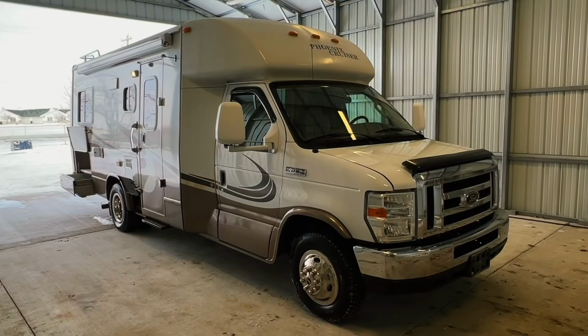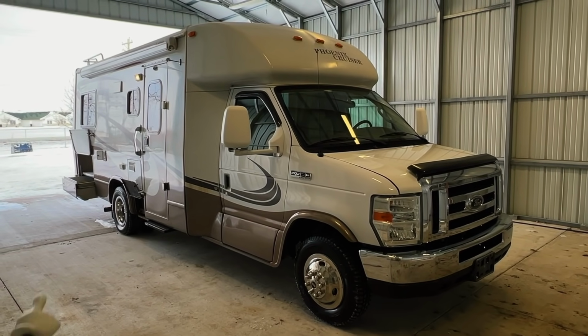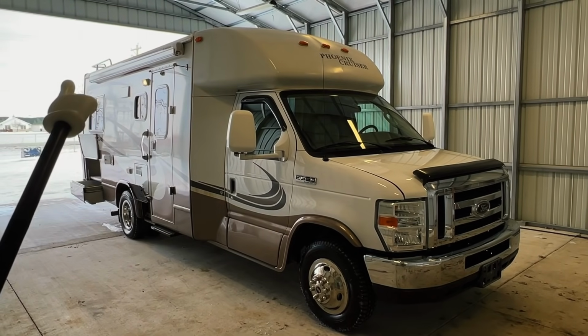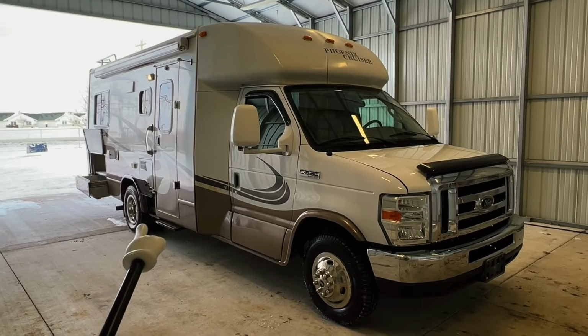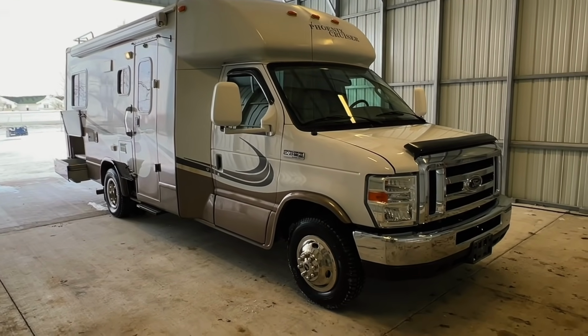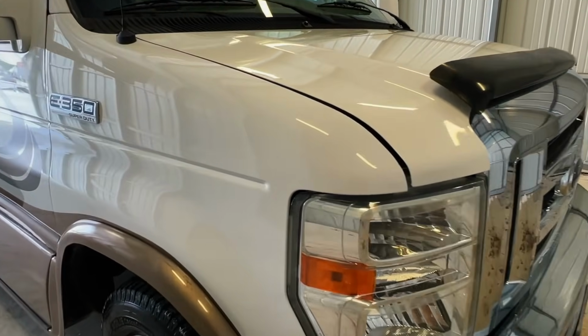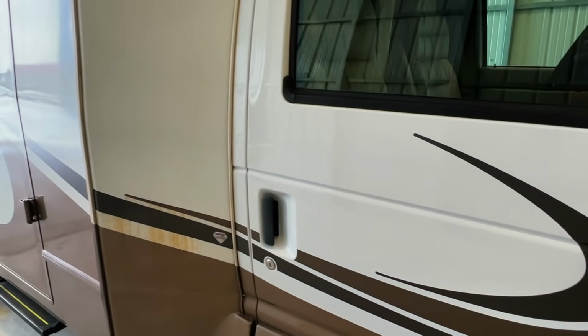Alrighty folks, we're gonna go around the outside of this 2008 Phoenix Cruiser M-2350. This RV measures 24 feet bumper to bumper with an 11-foot manual awning. The front tires are brand new and the rear tires have a date code of 2016. This RV is built on a Ford E350 chassis with a 6.8 liter V10 engine with 24,783 miles.